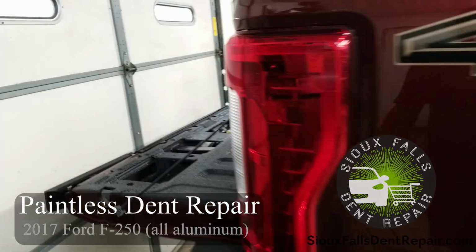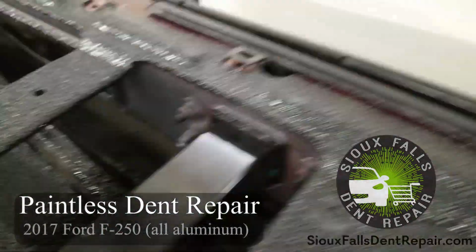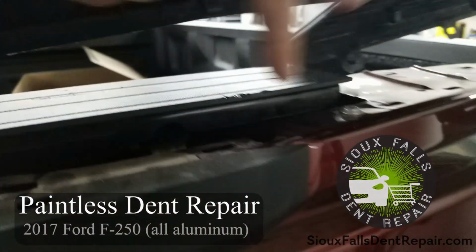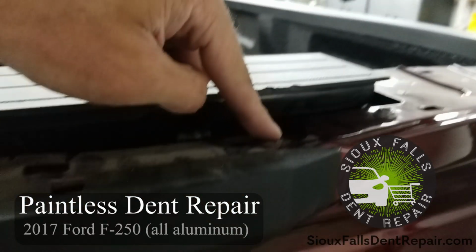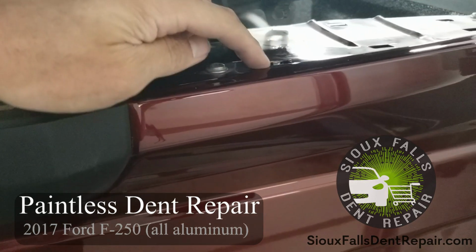We're going to show you a little bit of access here. So we've got the tailgate lowered down with the upper trim piece taken off here. And we're going to go ahead and shut it for you and show you what we've got here. What you're looking at is the top tailgate piece lifted off, and we've actually got factory holes in the top that are going to allow us to gain access to the points of damage here.